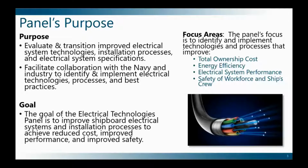The purpose of our panel is to evaluate and transition improved electrical system technologies, processes, and specifications. We do this through a collaborative framework across the shipbuilding industry. The overall goal of the Electrical Technologies panel is to reduce the cost and improve shipboard electrical system performance.